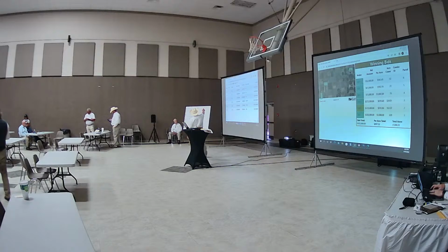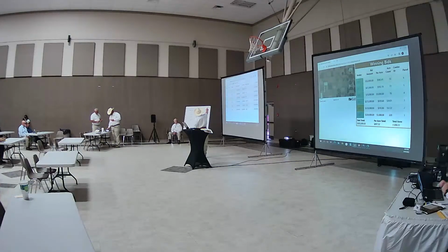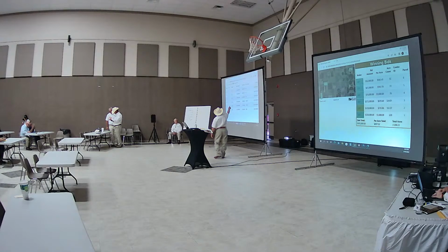The check marks over here on the left, you see those? That means you're in the lead. You've got a check mark by your name. Then you've got the parcel number, the bidder number, the bid amount. This breaks out the per acre price, and then the acreage. And then this number right over here is the amount to lead.